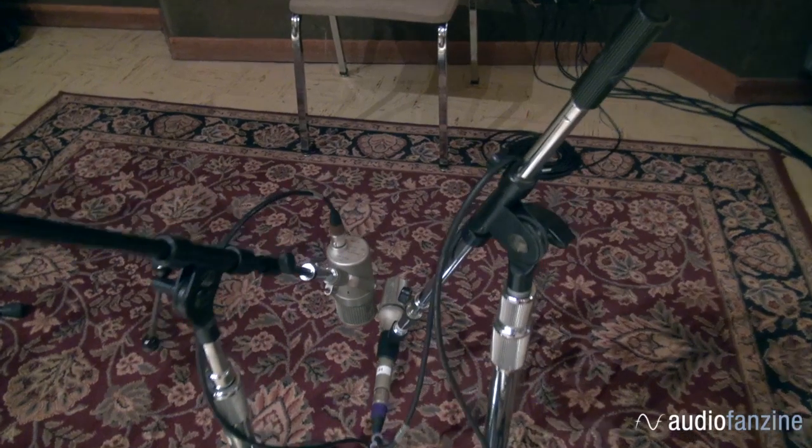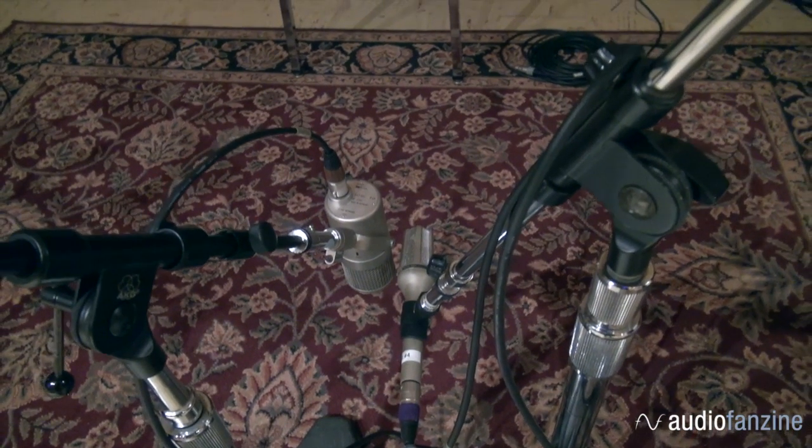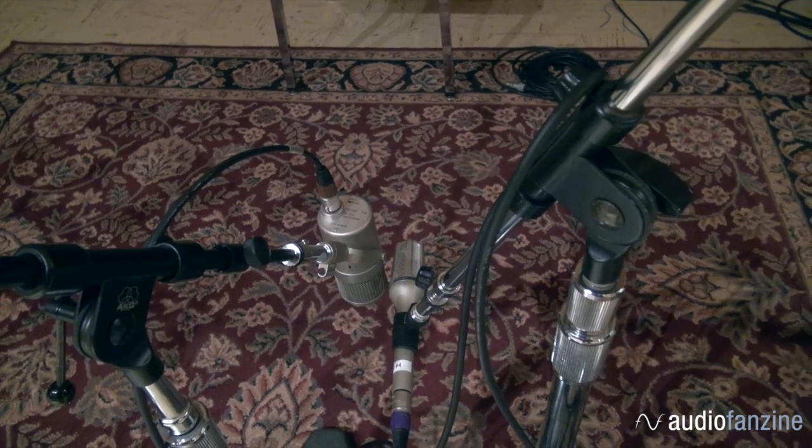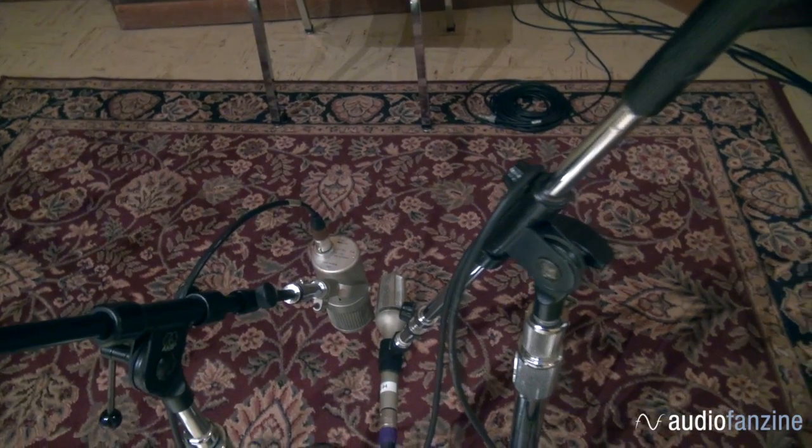So what do you got there? I have a Neumann 47 FET and a Shure SM59. Separate tracks, not stereo? No, I blend them. You blend them? Yeah. Oh, you just blend them on one mono track? Yeah. And what about the B3 setup?